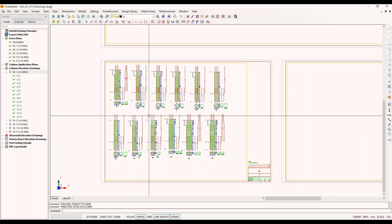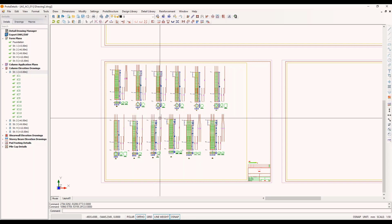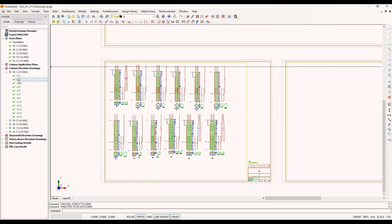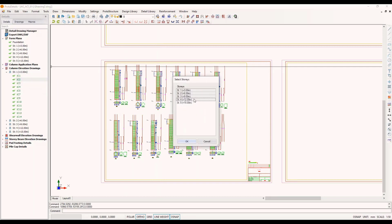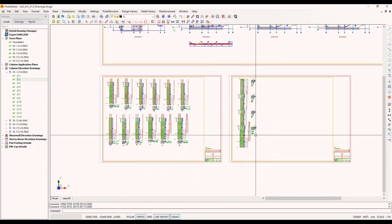Well, this is a very good option, but we know that showing the elevation story by story is not always enough. It is usually better to see how the column is detailed through the stories. How are the rebars doing while the column section changes, right? You can prepare column elevations through stories as well. So I right-click here, select the through stories option, maybe just 4 stories, and get it.